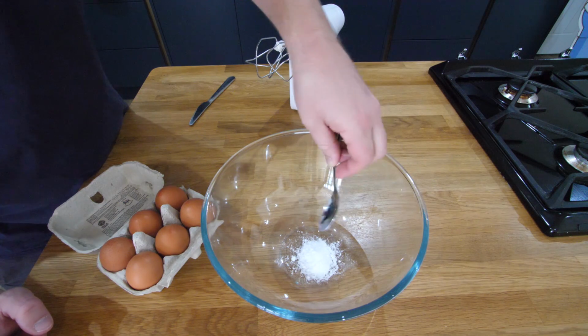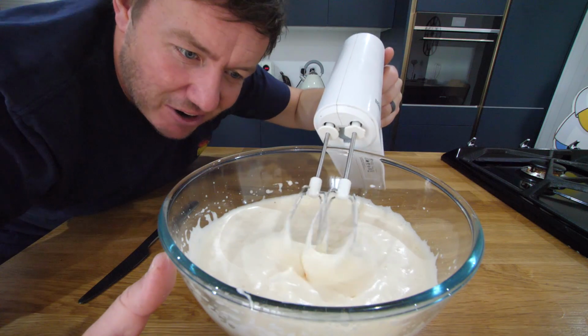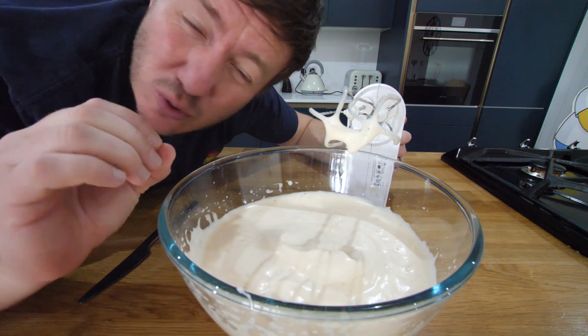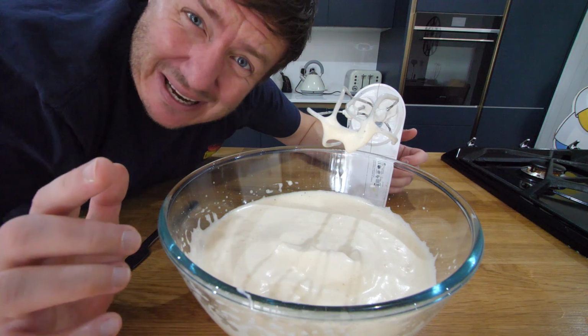First step, beat 4 eggs together with some bicarbonate of soda until it's frothy, and you have some stiff peaks. I've been doing this for 15 minutes and it has gone, obviously with it being eggs, to like a meringue-like texture. It's more sort of soft and hard peaks, so sort of like medium peaks, and I am happy with that. Next up, apparently, peanut butter.